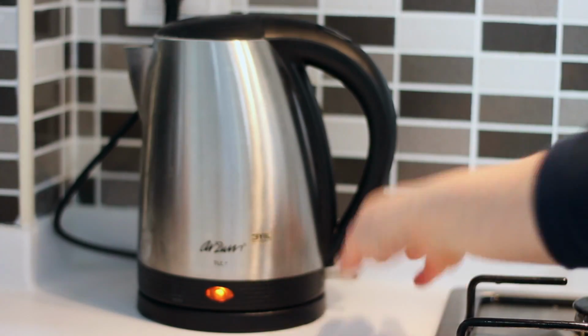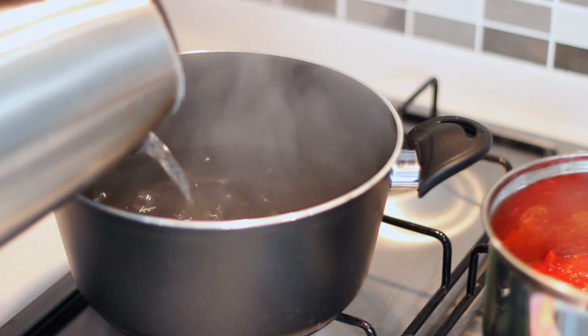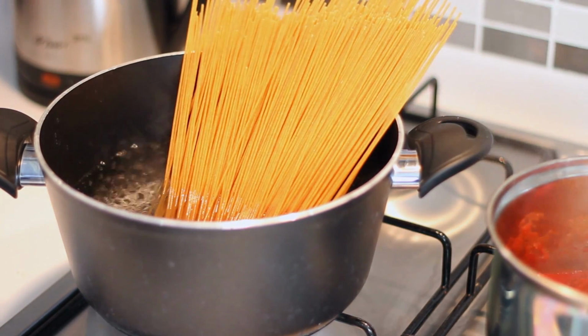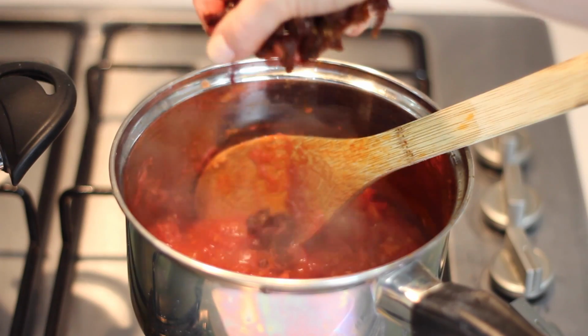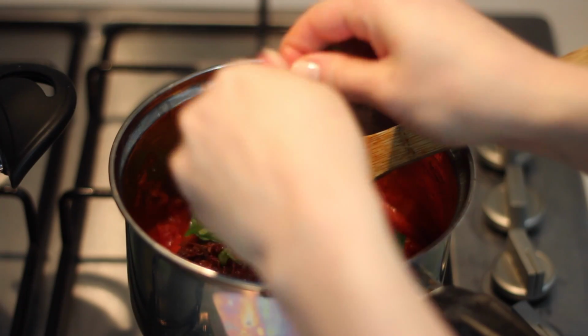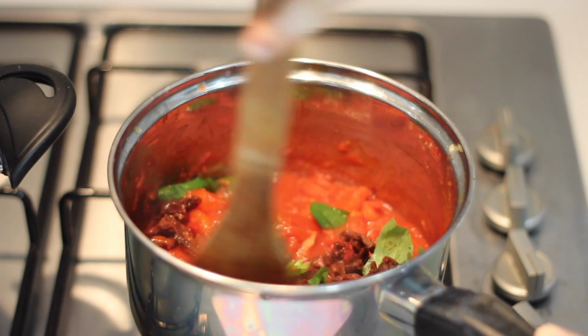Then I filled another pan with boiling water, added in my spaghetti and a pinch of pink Himalayan salt. I just used brown spaghetti, that's all I can get. I would usually use brown rice spaghetti or spelt. Then once the spaghetti was done, at the last minute I added in some chopped sun-dried tomatoes to my sauce and also tore up some fresh basil leaves.